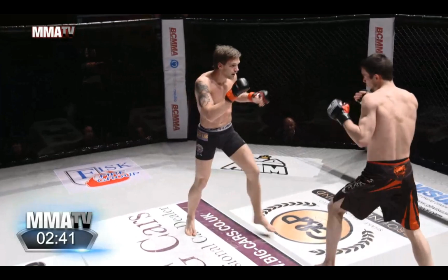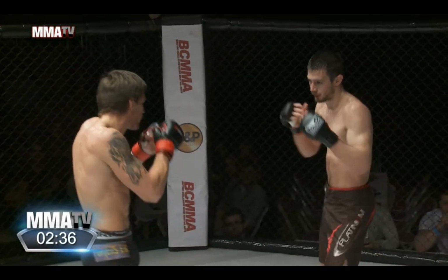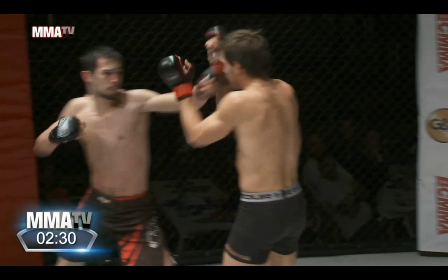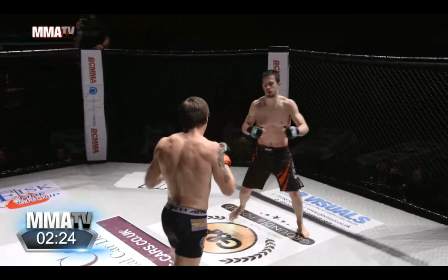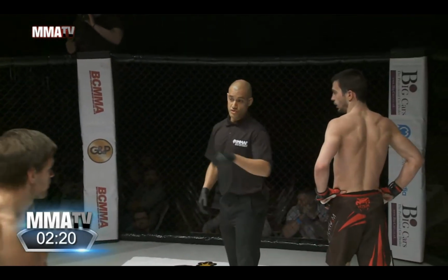For me, where it tells in the striking is Treny's throwing single shots, maybe two shots. Lodoen, when he's getting in, he's throwing combinations, five, six, seven, ten shots. Switching up body kicks with long punches, knees. That's where the damage is getting done. Just a second ago was an example of that. Treny landed that straight punch, then didn't follow it up.